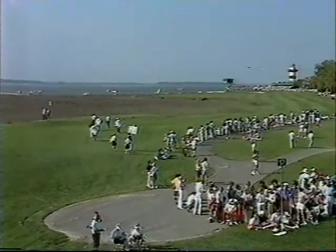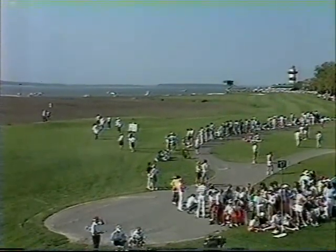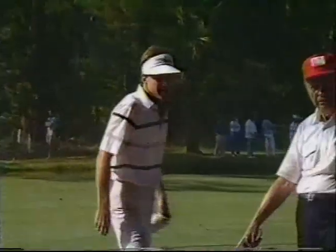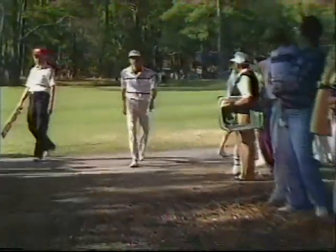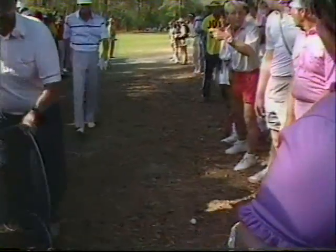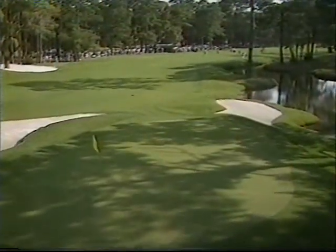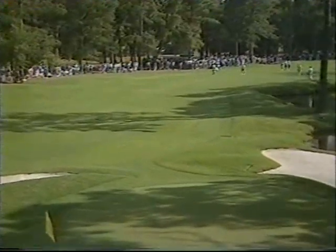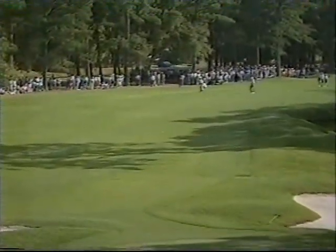Let's go back to the 15th. Well, we've got problems for our leader, Steve Jones, who hit his tee shot well left of the landing area, and his second shot now is way right. Ball appears to be sitting well. That's hard pan over there. It's a combination of pine straw and pine mulch. He has what appears to be an unobstructed shot at the green.